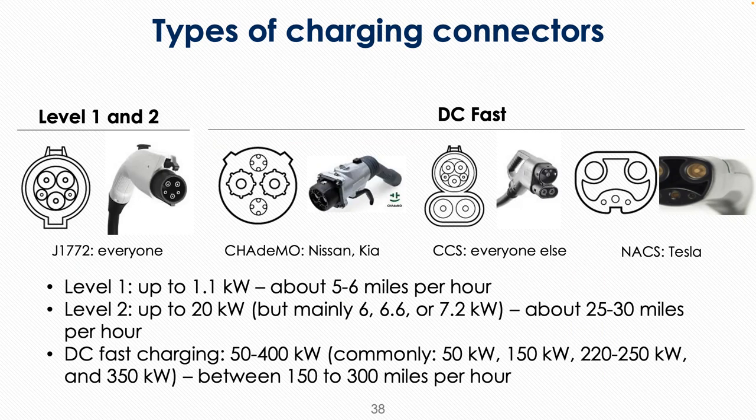So level one, your level one charger, that's your wall outlet right here. If you plug your car into that, you're getting about 1 kilowatt. That's about 5 to 6 miles of range in an hour. And that number is very hazy because it depends on a lot of things with your vehicle as well. Level two, generally up to 20 kilowatts. That's the standard for level two. But typically you're talking about 6 to 7 kilowatts.